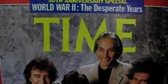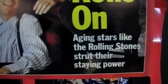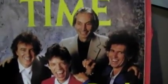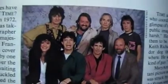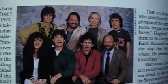The Stones appeared on the cover right at the start of the tour when they were releasing Steel Wheels and touring. And they were called Aging then, back in '89. Time magazine article. And here's a photo from inside the magazine.